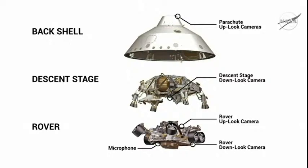And then we also put a microphone on the port side of the rover. Now, unfortunately, I do have to say that we did not collect any audio during EDL, but please stay tuned a little bit later in this press conference because we do have some exciting information about the EDL cam microphone.